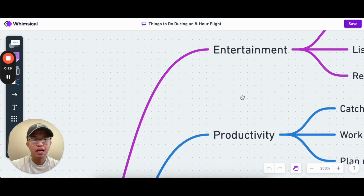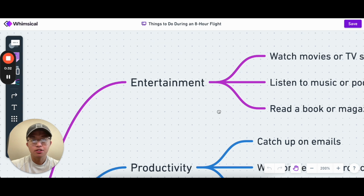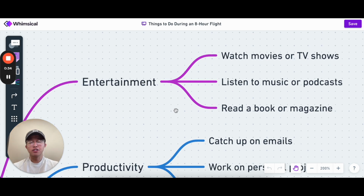So the first thing that we have is entertainment, okay? With long international flights or even long domestic flights, they tend to have an entertainment system attached to their seats. So this is the case where you can watch movies or TV shows.